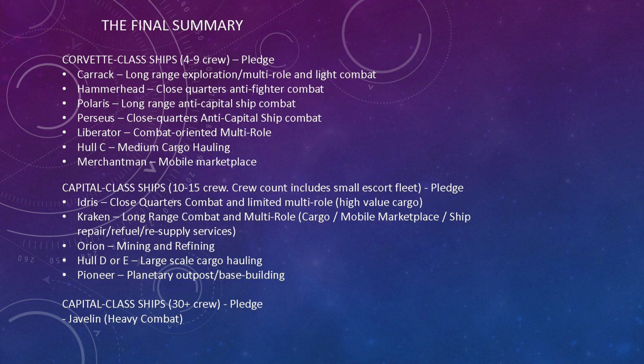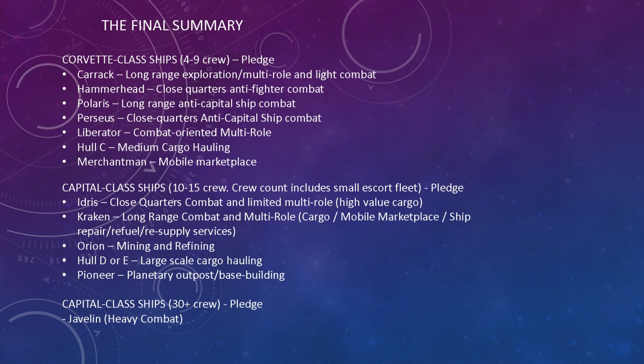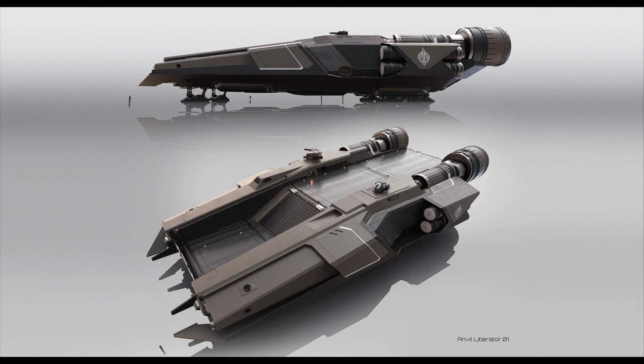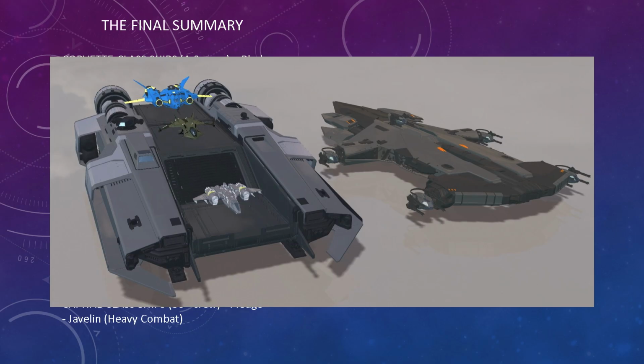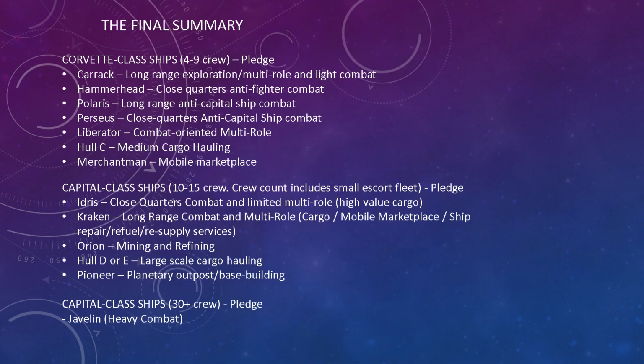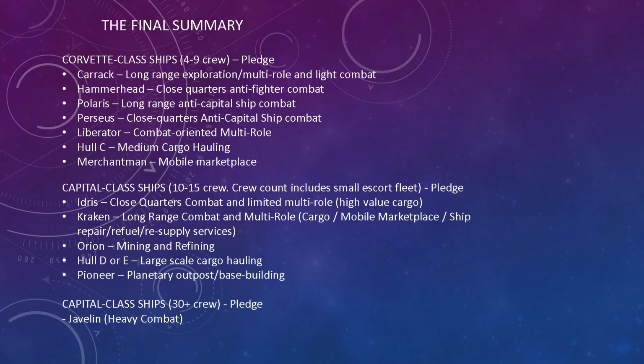It's kind of the all-rounder. Hammerhead for close quarters anti-fighter combat. Polaris for long range anti-capital ship combat. The Perseus for close quarters anti-capital ship combat. The Liberator for combat oriented multi-role. Can do a whole bunch of things, but with those fighters on board, can really get into combat and project that power, especially if CIG will allow us to put more than 3 fighters on it. Next we got the Hull C for medium cargo hauling, and the Merchantman for mobile marketplace.